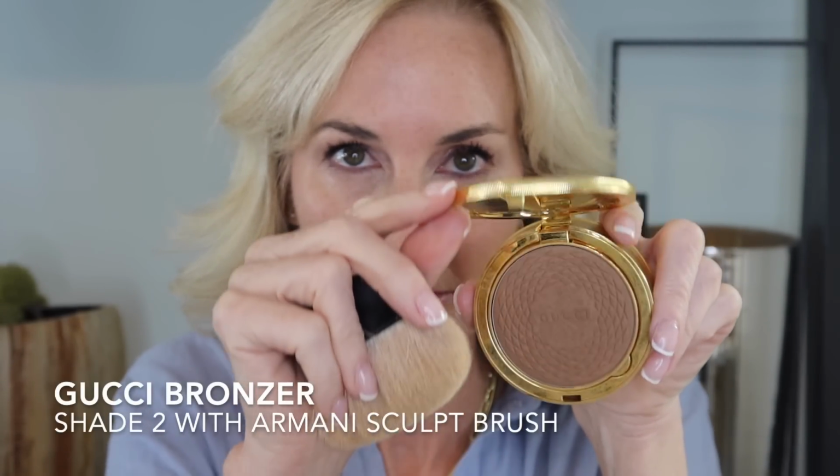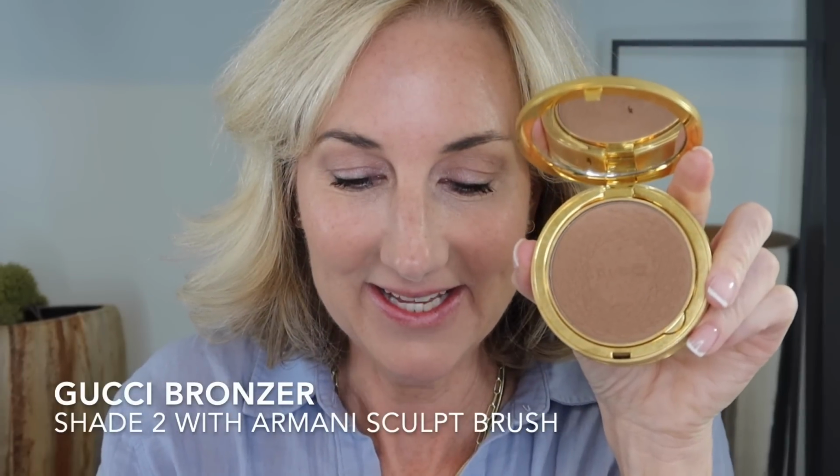I'm going to take a little extra of the pink just to add a little life back into my skin here. And then I feel like I need to do just a teeny bit of bronzer on top. So I pulled out my Gucci bronzer here. Gotta love it. And then one of my other favorite brushes ever. This is the Armani, I believe it's the SCULPT brush.